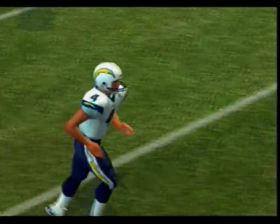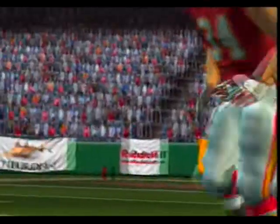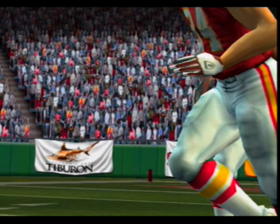The point after is good. Now they've put it together offensively with 14 unanswered points. And they can do this sort of thing. Everyone gets on the same page, and they'll put up points in bunches.